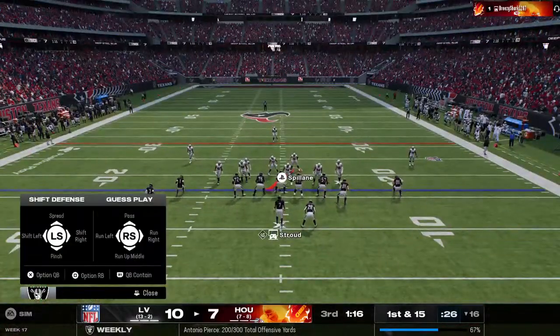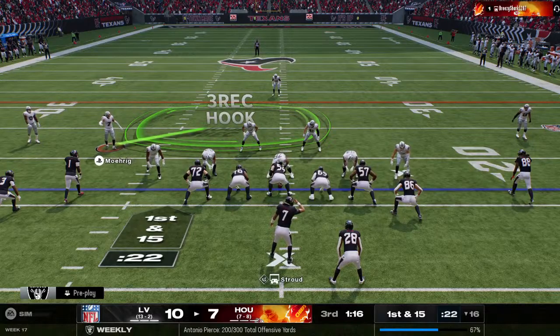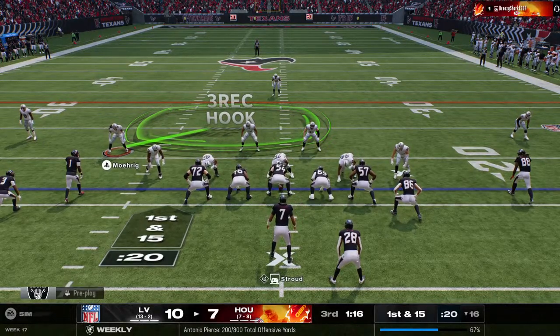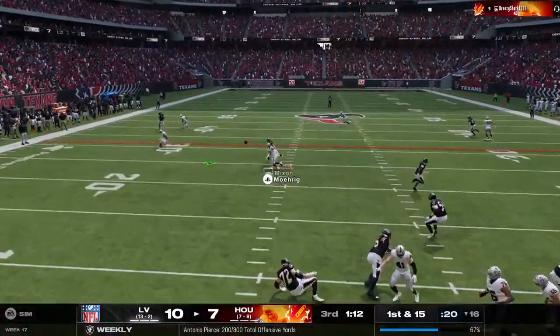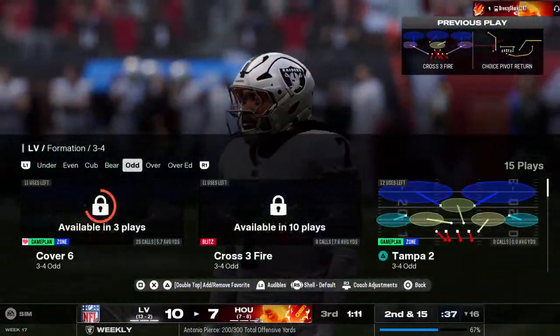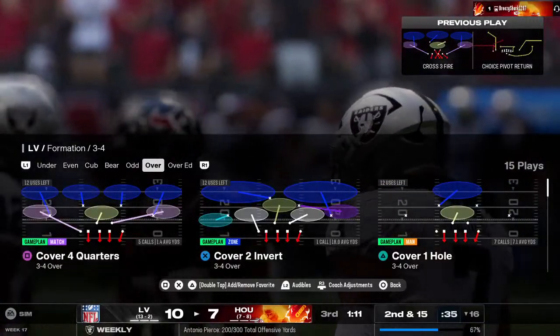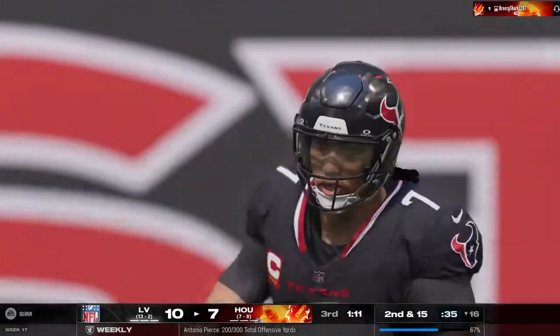The false start backs him up 5, 1st and 15. Stroud to throw it. And that is incomplete. Right now, the story of this game continuing to be the defenses, because the offenses are finding it difficult to establish any rhythm whatsoever.